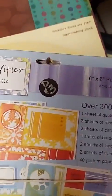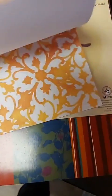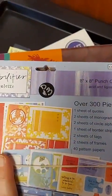Next up is item number D. It is $3. This is 2 paper pads. These are 2 8x8 paper pads, and in addition to having single-sided pattern paper, they also both have some punch outs. Here you can see the alphabet letters, and both of those have pattern paper as well as punch outs in them. This one has some labels and sentiments and quotes. So this is item number D, and it is $3.